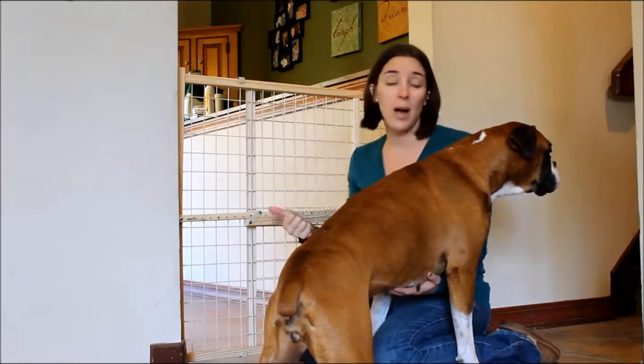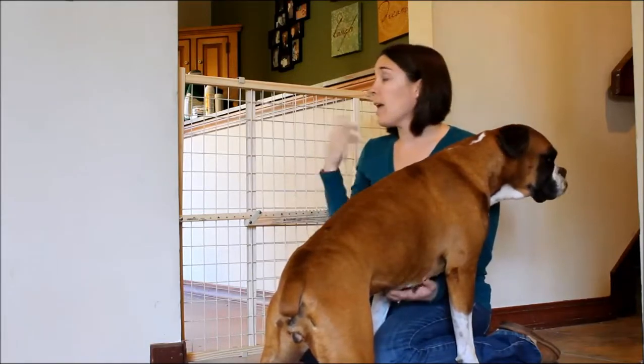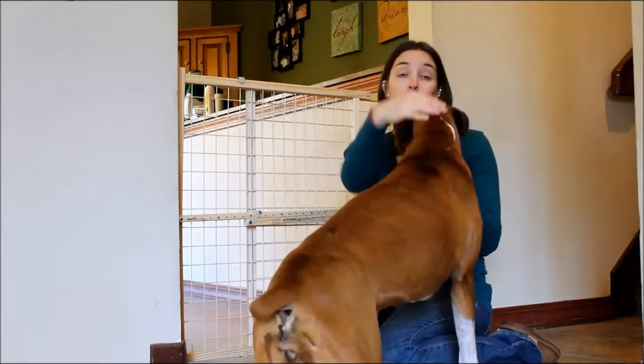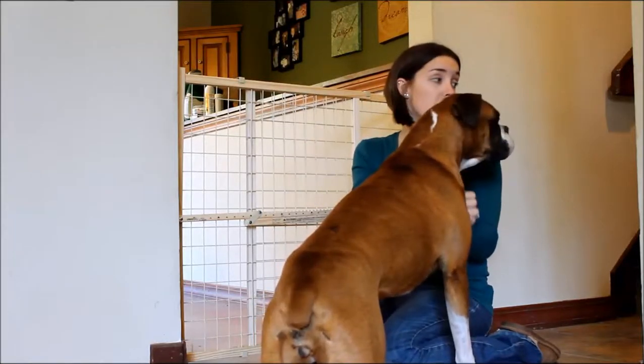So it's easy to travel with, it's affordable, and it's sturdy, it's secure, it's extra tall, so even our boxer and our chocolate lab can't get over it.